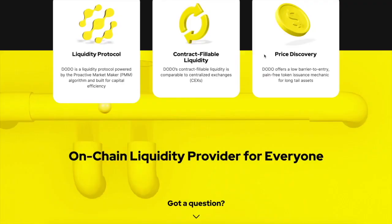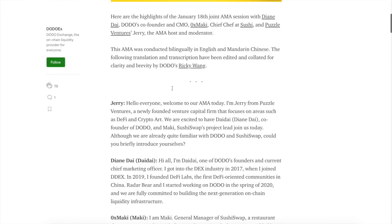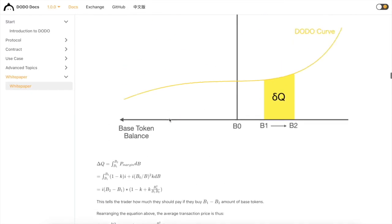So like if you look on Uniswap, you have a liquidity. So Dodo is a liquidity protocol powered by the proactive market maker. Basically what the proactive market maker does is it has a fluctuating scale. So depending on how much the order is, they have a value called K. It's a little bit complicated. I recommend you guys take a look into the white paper. Let me pull up the white paper so you guys can see it.